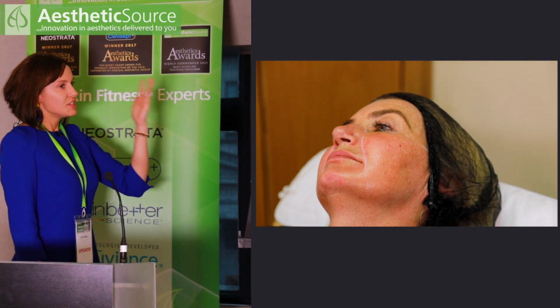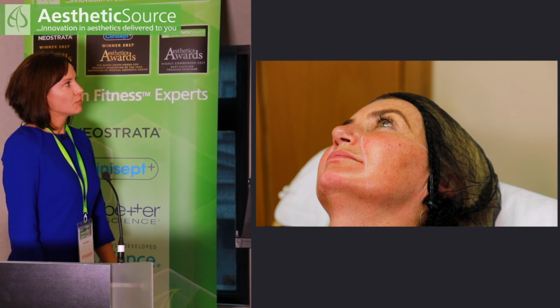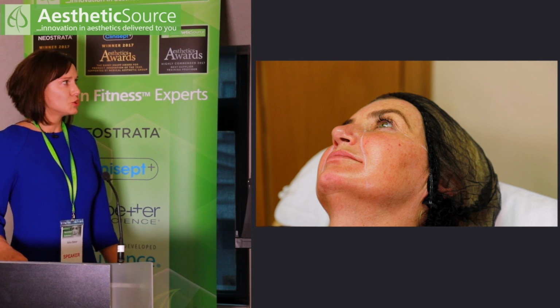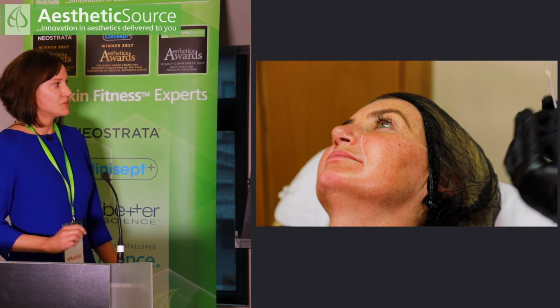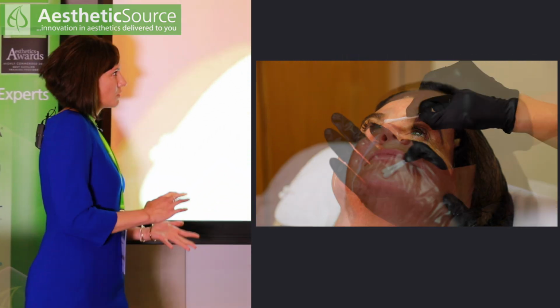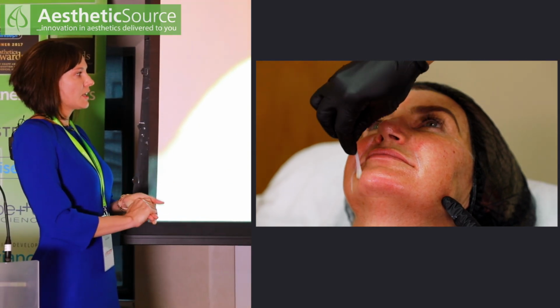So once we've treated each area equally, often just with one pass of product, we can apply the Fulgora, ideally the factor 50. I know it's available in 2 different concentrations, the 30 and the 50. 50 would be preferable post-treatment. As we said, it contains solar filters. We do have varying different sunscreen agents within it, the tranexamic acid as well.